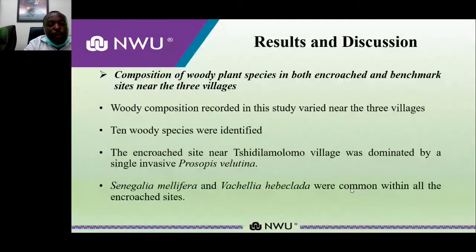Prosopis velutina was found only in Chidilamolomo village, and it was absent in Magogo village and Loporung village. Senegalia mellifera and Vachellia hebeclada were common within all the encroached sites. So these 2 species were found in all the 3 villages.